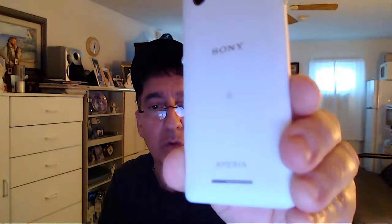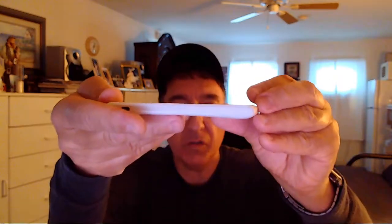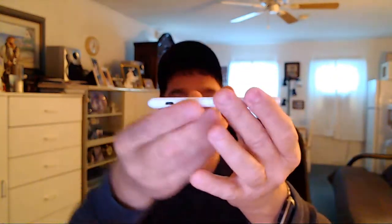Let me tell you a little about this other one. I ordered this online. It was clear, believe it or not, because I figured I'd like to see the phone clear, like the back of it, because it's got a nice back. You can see it's very bright. It's a white phone too, but that's the Sony Xperia, and I want to show you it's really clean. I don't want to drop it, or it'll be damaged. It's got a silver inlay over here.